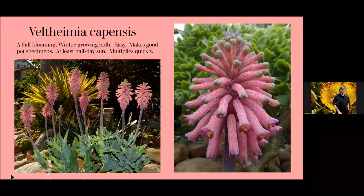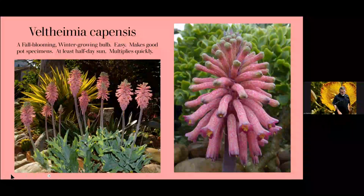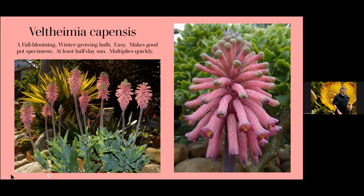And then the other species in that genus is Veltheimia capensis, and it's a fall blooming species. It has more blue-gray leaves, which are kind of interesting. Strictly a winter grower. For me, I can get it to bloom in September if I start watering now, but I like it to bloom a little later in October. If you wait for the fall rains, it could be as late as November or December. There are crosses between this species, capensis, and Bracteata, which will bloom like in December or January.